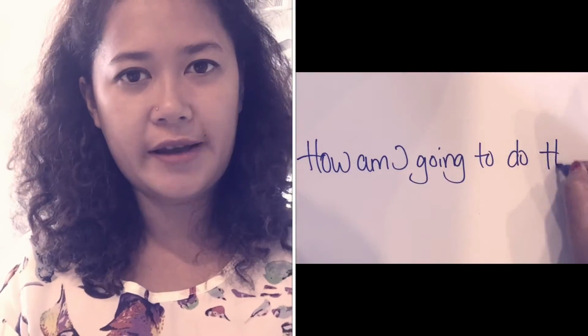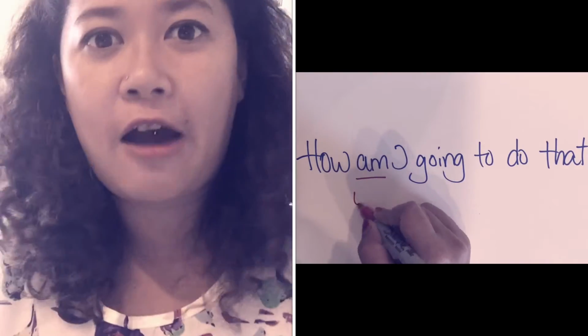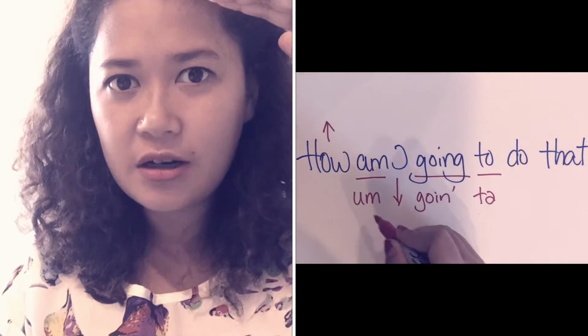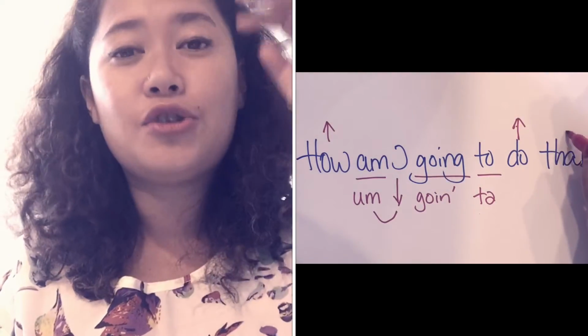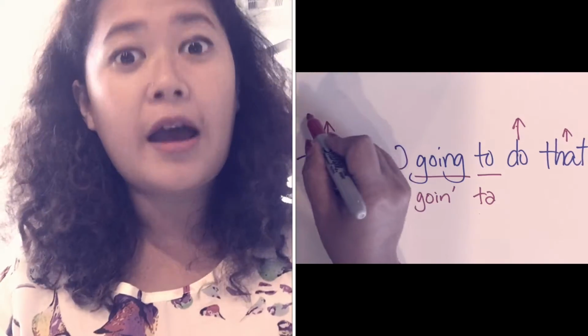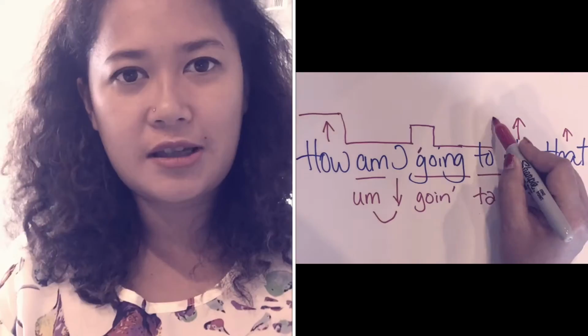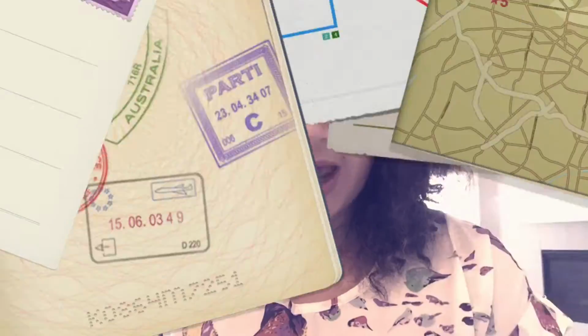Reason number 4 why you need to learn pronunciation. Because when you learn pronunciation, you will get to learn about sentence stress. Sentence stress helps you to sound like a native English speaker because you're going to have the flow, have the movement while you speak. Here is one example with sentence stress. Without sentence stress, you're going to say, how am I going to do that? But with sentence stress, you're going to make the how a little bit higher, the go a little bit higher, and do that a little bit higher as well. And for that, all the other words are going to be a little bit lower. And this is how you're going to say, how am I going to do that? How am I going to do that?